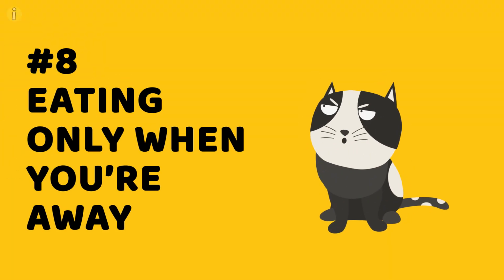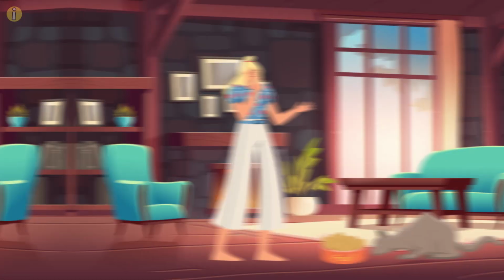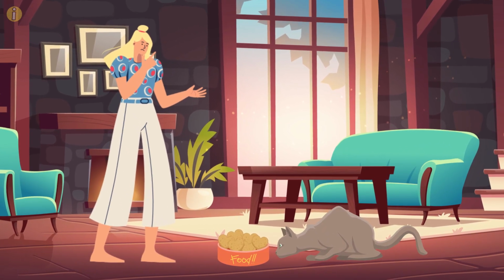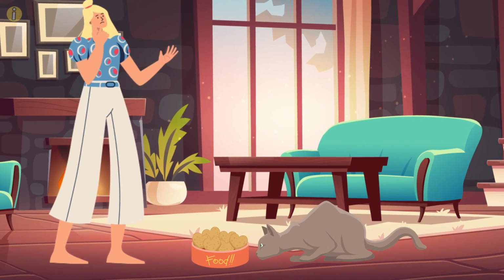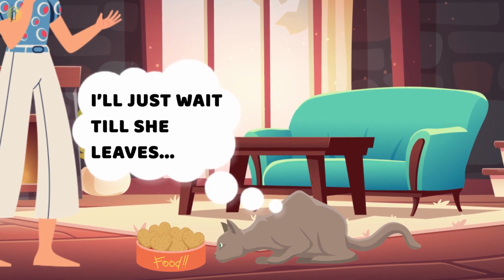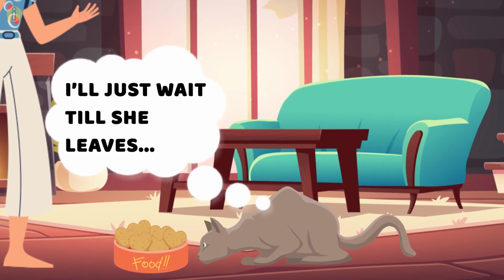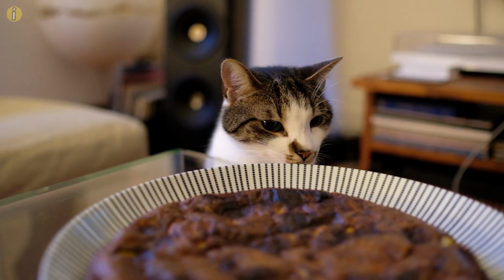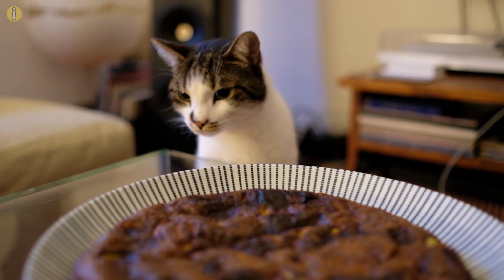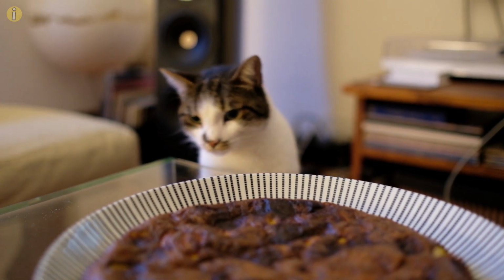Number 8. Eating only when you're away. You got the bowl filled to the brim with their favorite treats, or with new treats you're eager for them to try. Yet your pet won't touch its food while you're in the same room. Why? Probably because they don't trust you. This isn't to say that your cat won't enjoy the meal, but that it would feel uneasy to let its guard down while you're in the room.